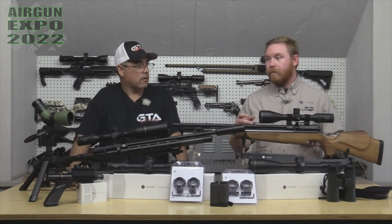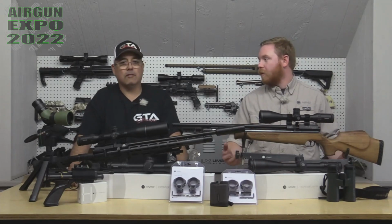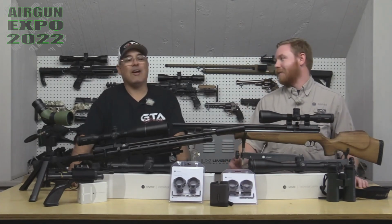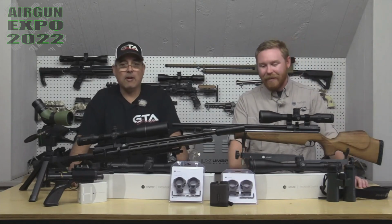Theoretically, steel is supposed to be stronger than aluminum. But have you noticed you also get weight along with it? Yeah, I was going to say that. It's probably going to be heavier. Okay. Yeah, it's going to be a heavier ring.